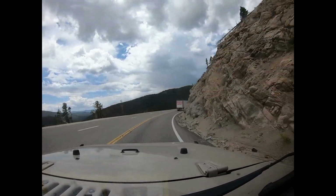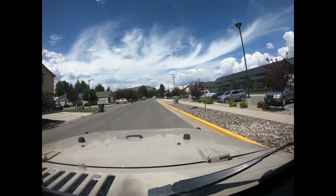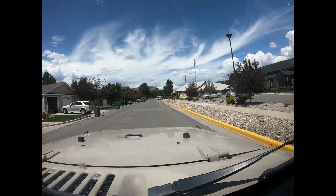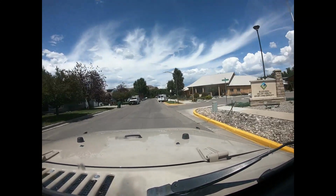We were a little surprised at how you got to the park. It almost felt like you were going through a neighborhood, but it was easy enough to get to once we figured it out, so it wouldn't have been horrible. A couple turns would have been a little tight, but nothing bad.